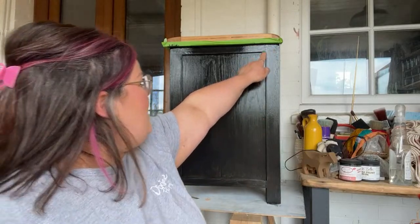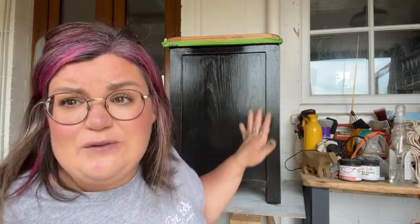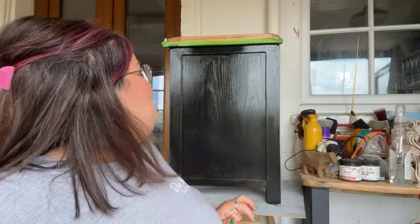I can see I've got texture here. As I've moved around, the light has caught an area where there's a couple of brush strokes. Don't beat yourself up about it. It's fine. Equally, don't try and catch it while it's drying. Just leave it alone and finally sand it down. Get it on your second coat. Thank me later. So yeah, that's basically silk.